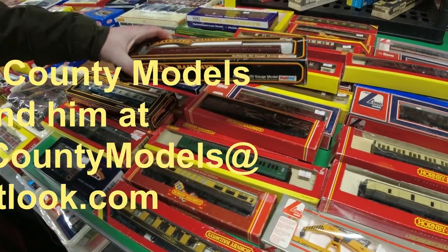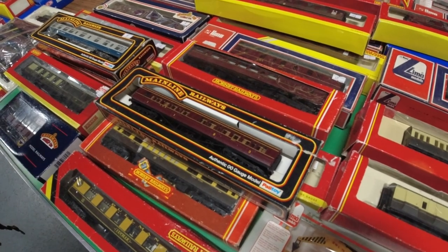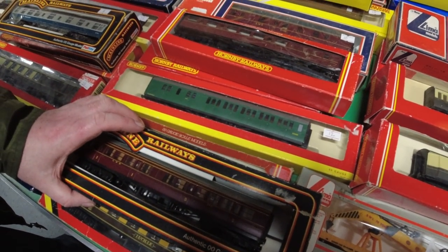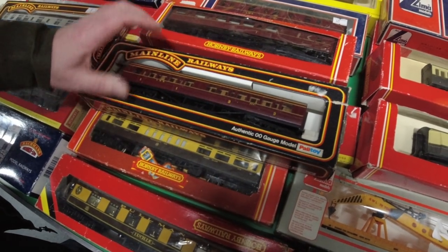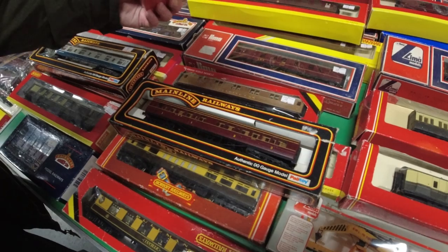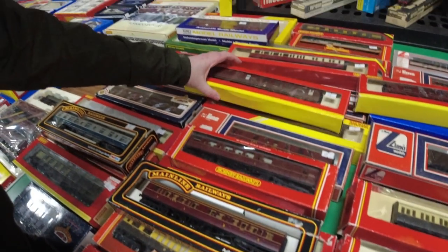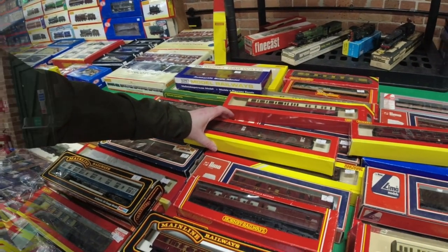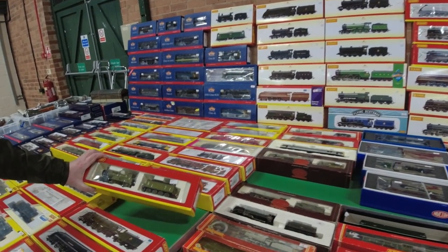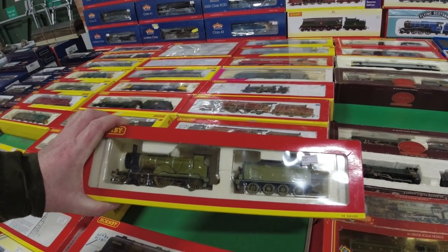Last place we went. That's the green one underneath there. That's the Southern Railways. Oh, right, okay. It's a break. Alright. It's nice, isn't it?